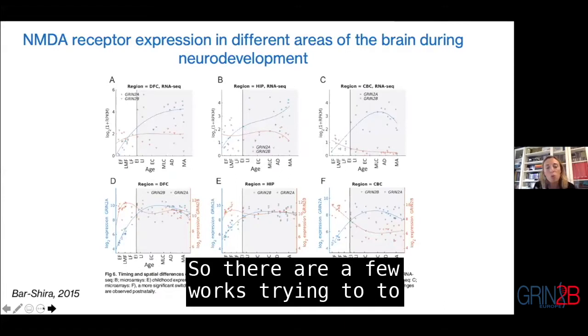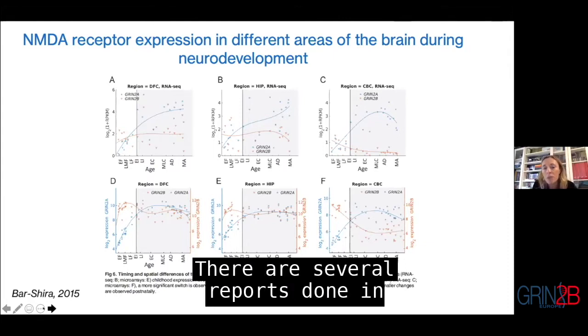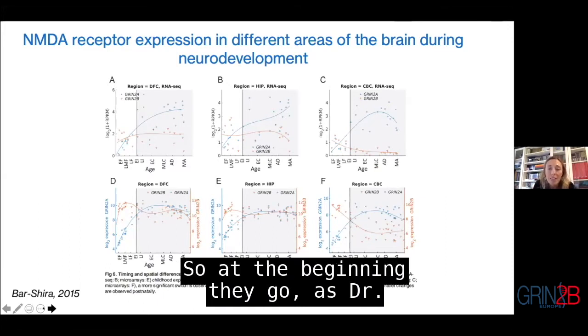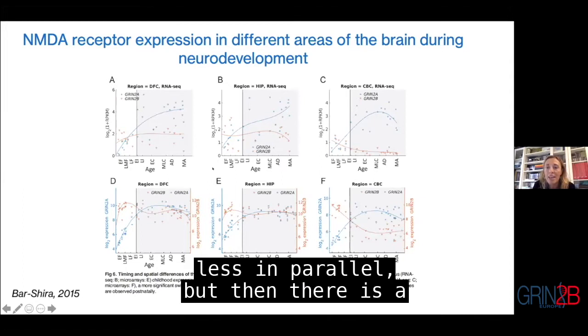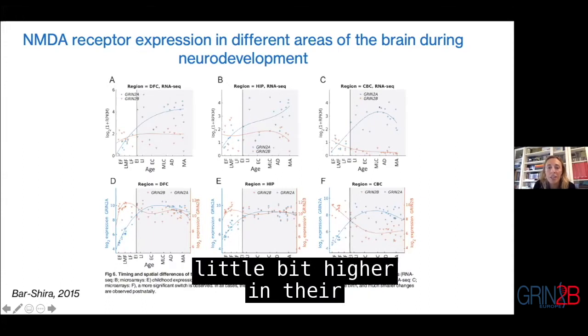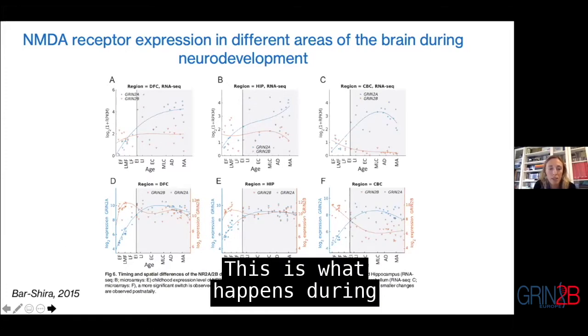So there are few works trying to show this in humans and in animal models. There are several reports, but in humans there are only a few works that try to explain this evolution of these different subunits, and this is one of them. So at the beginning they go, as Dr. Artafat just mentioned, more or less in parallel, but then GRIN2B goes rather low in its expression, and in the opposite way, GRIN2A goes a little bit higher in its expression as time goes by, and in different brain areas. This is what happens during development.